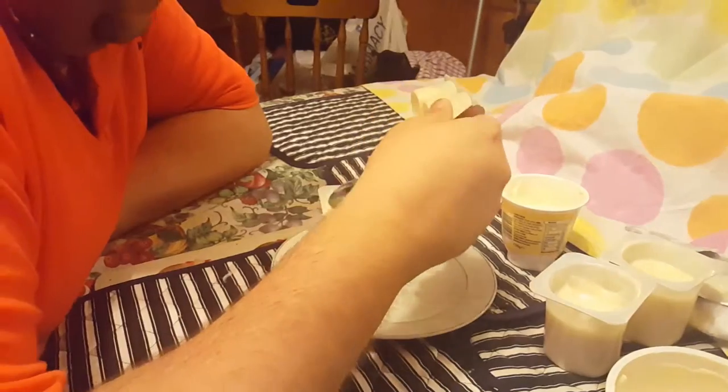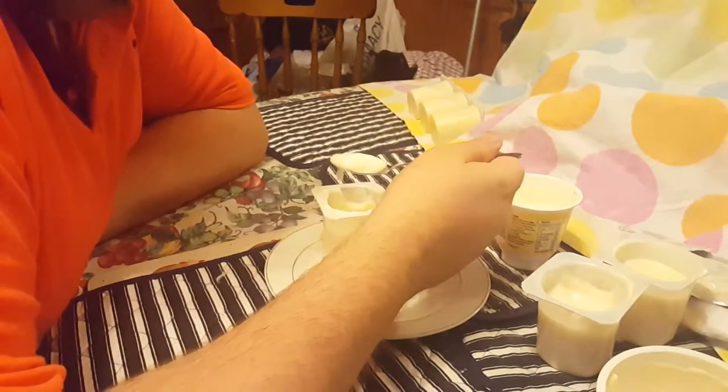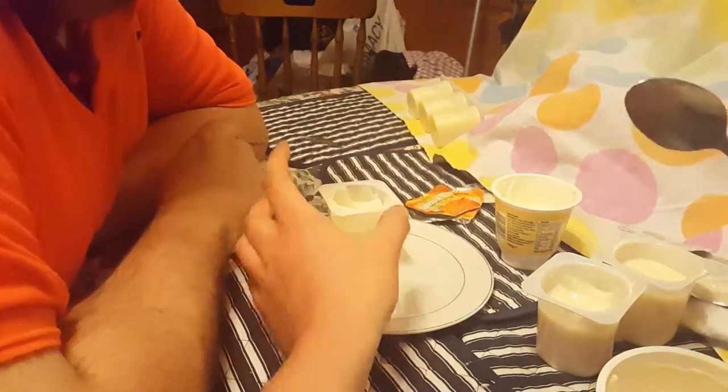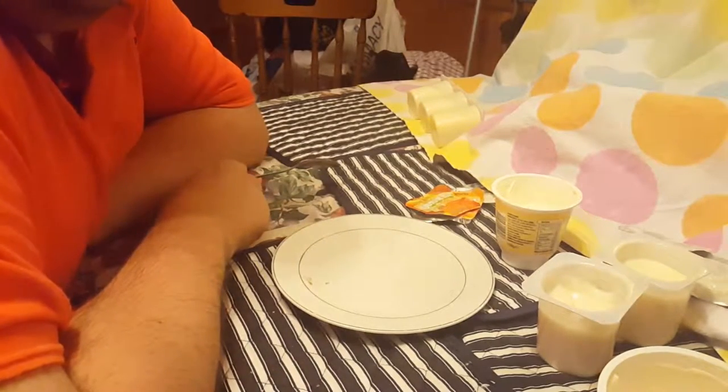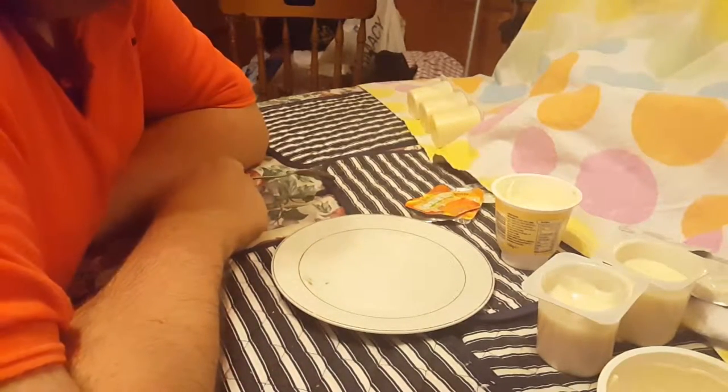You said something about wax floating in it. Yeah, I haven't had that one yet. Is it peachy? Does it taste like a real peach? It tastes like a peach. Does it got a bit of peach in it?